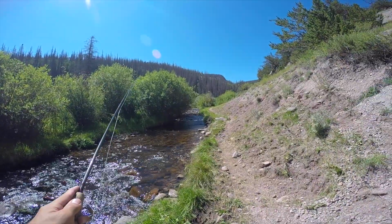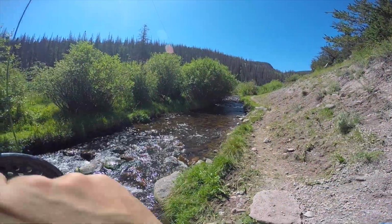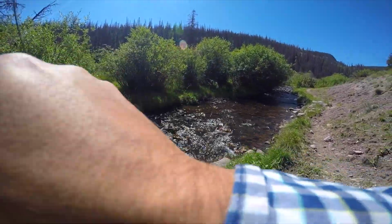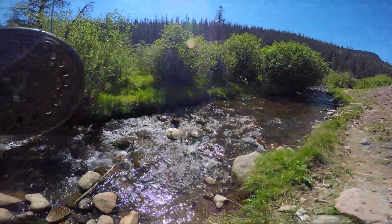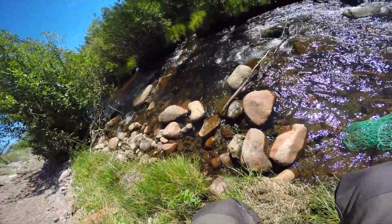As I made my way down to the creek, I wanted to test it out, see if there were any fish in there. As you can see, on the first one or two casts in this little pool I found, it held some fish. I hadn't even seen them feeding yet, but it just looked like it held fish, and clearly it did. This was a nice little cutthroat that I found here.